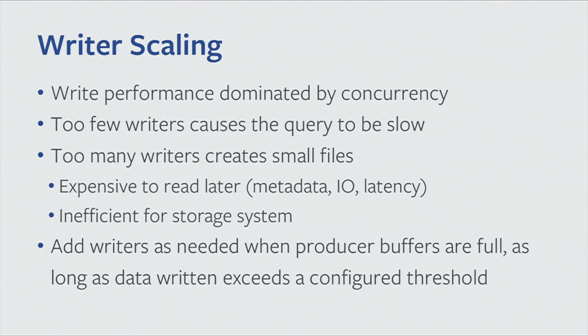And there's a configurable threshold that lets you tune, that lets you make a trade-off between file size and query performance. And that lets us enforce a minimum average file size. So in our clusters, we tune that to 32 megabytes because we want fairly decent sized files. We rolled this out into production, and our average file size increased by 10x, which was a huge win for our storage systems.